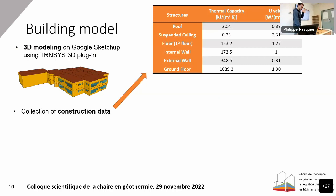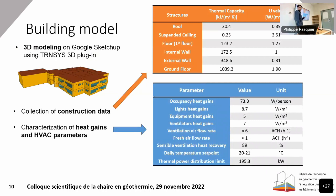And then I characterized the heat gains and the HVAC parameters. What it means, simply, is estimating how much heat is already released inside the building with occupancy, so people, basically, lights, equipment, ventilators, and also the heat recovery that there is.